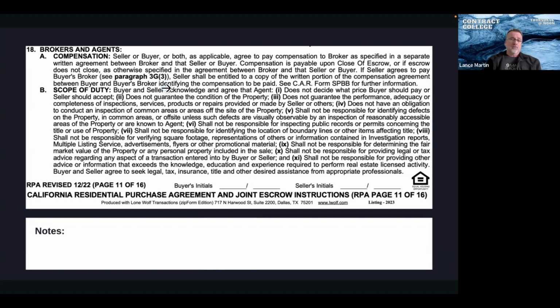So just tell your seller, hey, our compensation is based upon the listing agreement. This is what you've agreed to pay. This is how we're going to split that up between the listing office and the selling office. And if you represent the buyer, pretty much the same conversation. This is the deal. My agent compensation representing the buyer is coming through the listing agreement, and it's going to be paid at close of escrow from seller's proceeds.